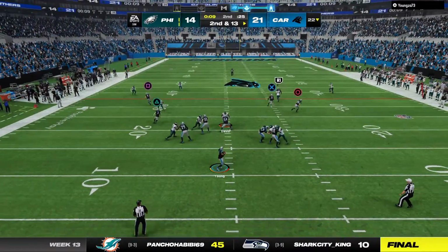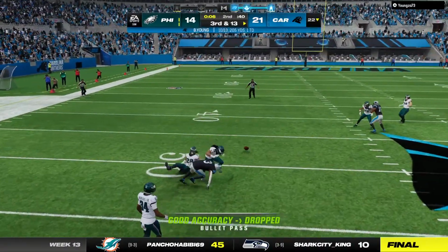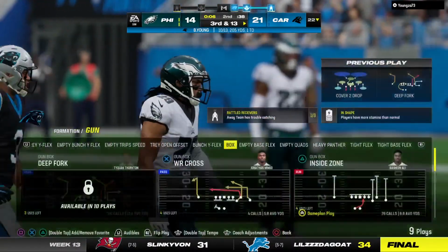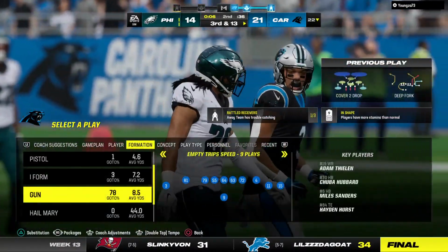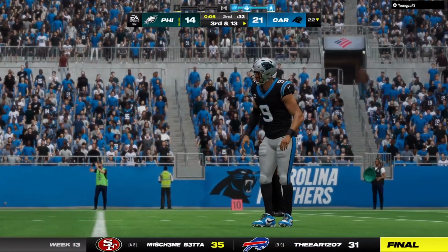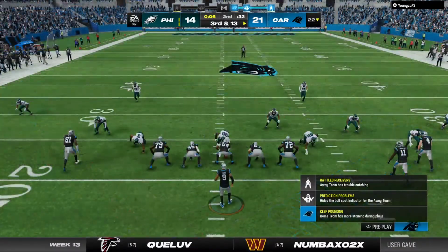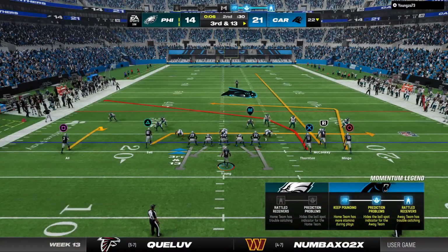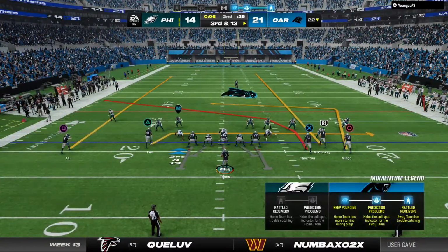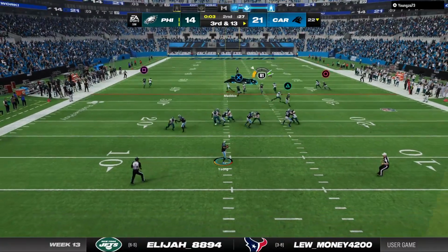Looking to throw, Young. And that's going to be incomplete. His back has been a dependable safety valve all game, so he went back to him when his first read was covered. Just unable to connect, so the play results in no gain. An incomplete pass on that last play, and that means they'll need to come up with something here on third down. Final play of the half, Young.